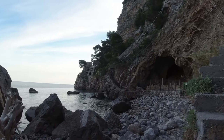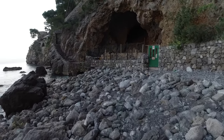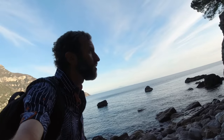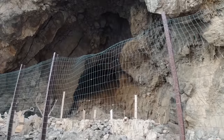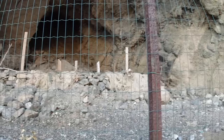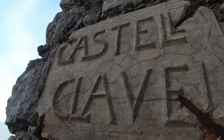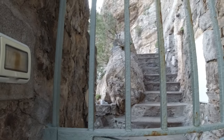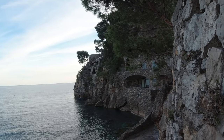It looks like I'm going to run into a locked gate. Yep. Up there, but try to peek around the side of it at least. So is this another one of those Christmas, what do you call it, a presepe? No idea, but a cave where something has happened. Castel Clavel. A very locked and solid gate there. I'll poke the camera around the corner here. Laundry hanging out to dry, that is an indication that somebody actually lives there.